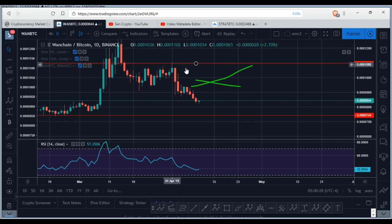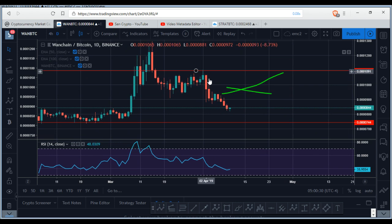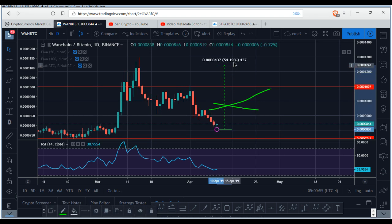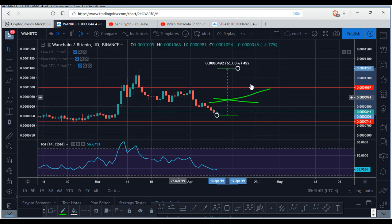So let's say Stratus breaks this area, not in terms of price, but we're talking about time. Now we talk about time, right? Break this area of April 1st, you can expect WANCHAIN to make this big move, this 36% move. So that's an easy shot, man. It's not financial advice, but it's an easy shot. That's a pretty big move. And then another break to the upside, let's say another 14% move, that's almost a 60% move you can expect from WANCHAIN.